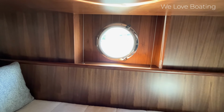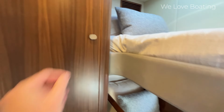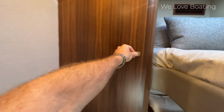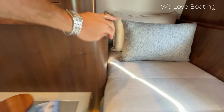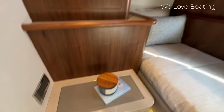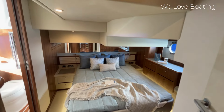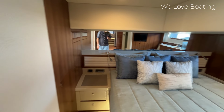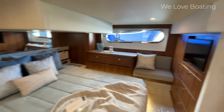Again, love that port style opening window there. It's terrific. Hanging lockers. One there, nice sort of 3/4 size hanging locker. And another little storage section under there. And drawers here. So this is the second of the VIP cabins, but the master steps down and has the benefit of the full beam of the boat. And I really like the ensuite in this. I'll show you that in a moment. But here we are.